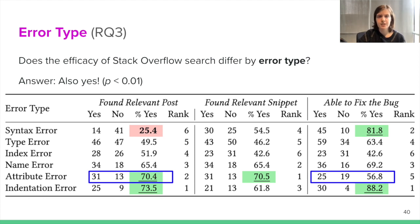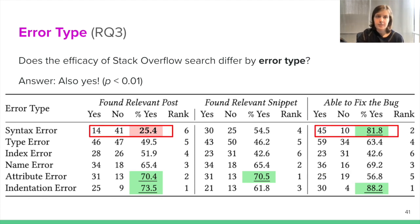There are other error types, though, such as attribute errors, which have a high rate of finding a Stack Overflow post, like the indentation error, but these errors are generally harder than the indentation errors. So these types of errors might be a good place for Stack Overflow training because it's a place where Stack Overflow posts could really be leveraged to find help for slightly more challenging errors. There are other error types, however, such as general syntax errors, that are both hard to find relevant posts for and easy to fix. This may be because syntax errors in Python are really broad. The same error can be caused by a diverse multitude of different mistakes, and this might make it harder to find a Stack Overflow post that's relevant to the cause of a specific bug.